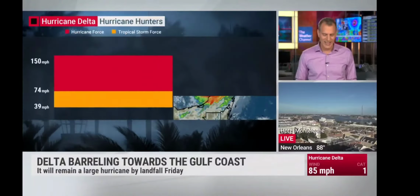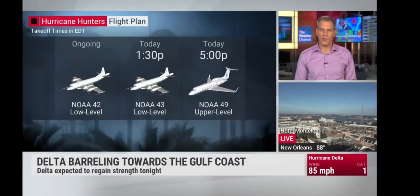Hurricane hunters have been going out and flying around the storm. We've got a low-level invest that's in there right now, and we're going to get an upper-level invest that they already took off from Lakeland. So that flight will give us more indication what the atmosphere around the hurricane is doing, Alex, and that data put into the hurricane models. But those hurricane models have really not moved at all. I mean, they are locked in here the last 24 hours.